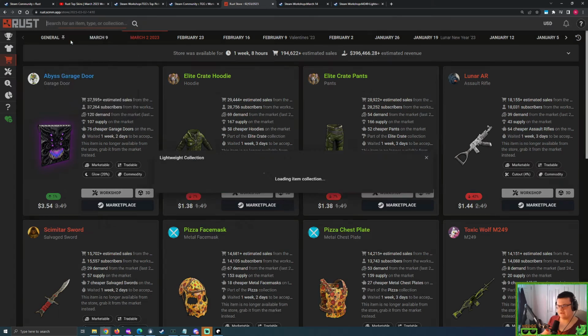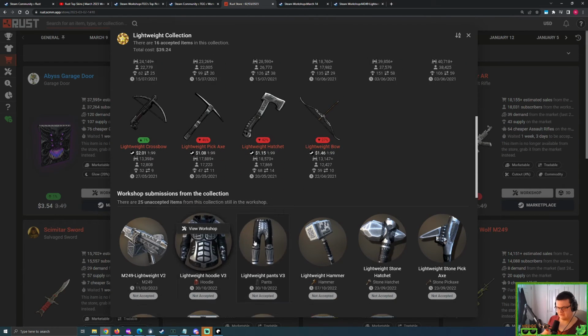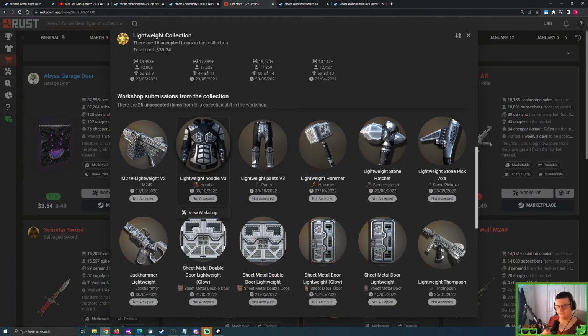How long ago was that? Let's go find out. The last one to be accepted was May 12th, 2022, that being the double barrel shotgun. Now, in terms of the lightweight collection, we never did get those hoodie and pants being accepted, which was quite a tragedy. And I should point out, it was in contention for complete the sets.